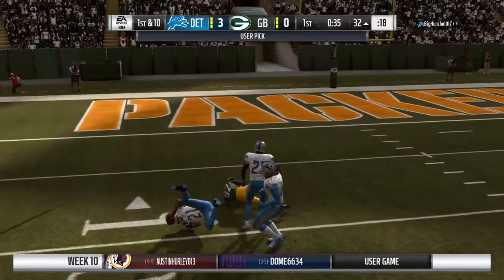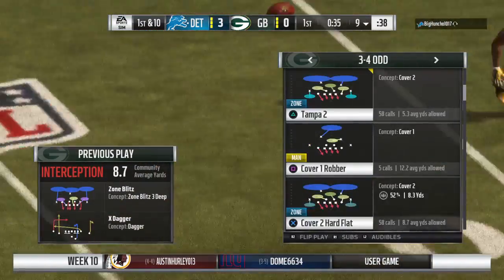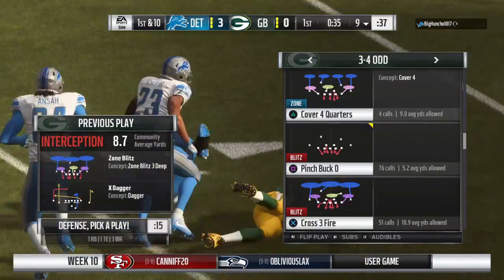Into a double team, and it's intercepted. Picked off inside the 10. And a big turnover there as his guys will get the football back.